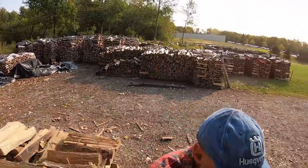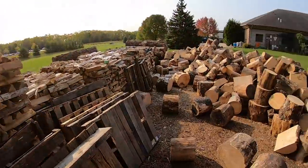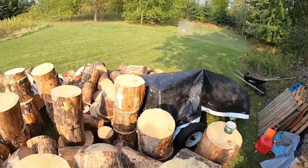And then after that, we're gonna head over here to where we've been working on these piles of white pine that we cut all day yesterday. So right here, all this is gonna be split because the Eastonmade is buried right underneath the tarp there. We're gonna dig that out and then we're gonna split as far into the pile as we can. So that's what's gonna happen today.